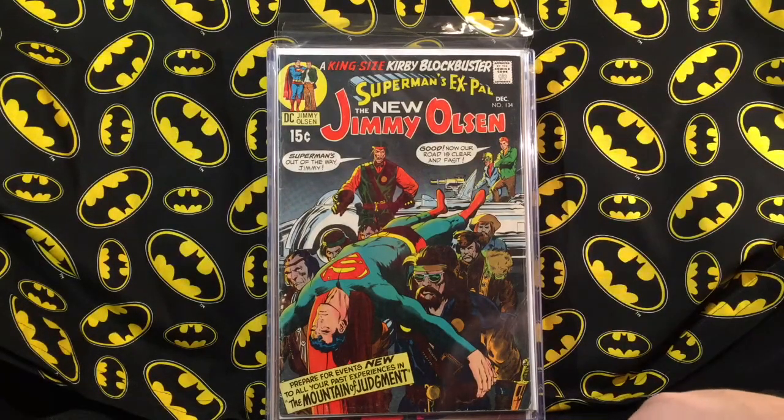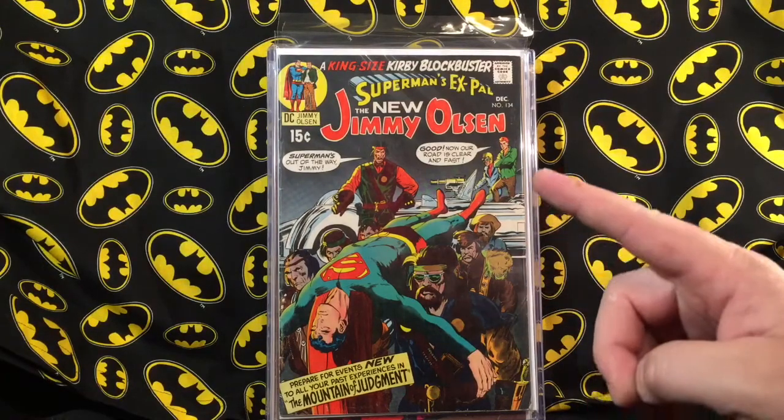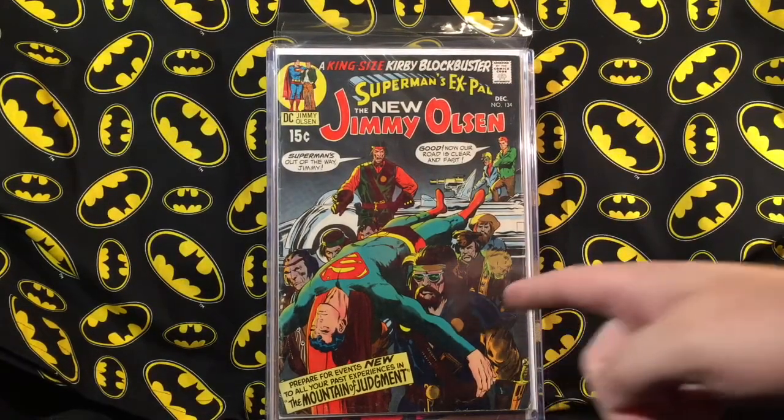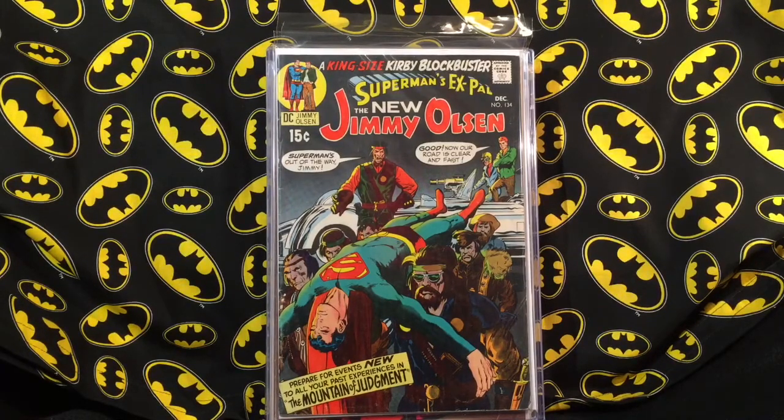So what I believe I'm going to do is take this and have it signed by Neil Adams. He's the cover artist. And have him sign it and do CGC and go that route. It's just a really cool comic to have, and it's a character that's really, really growing in popularity.